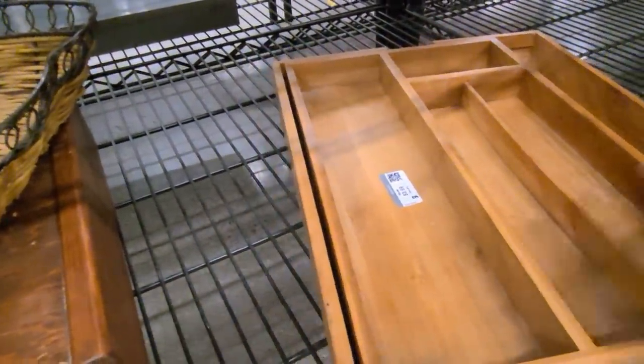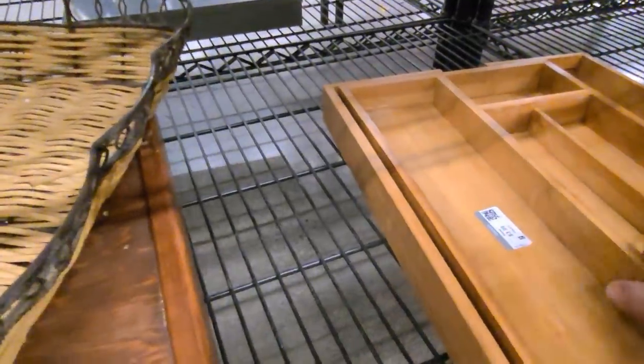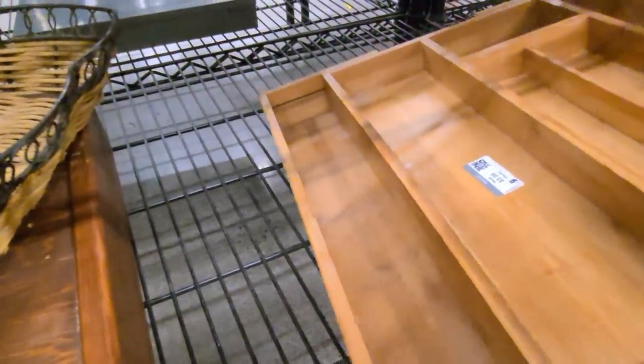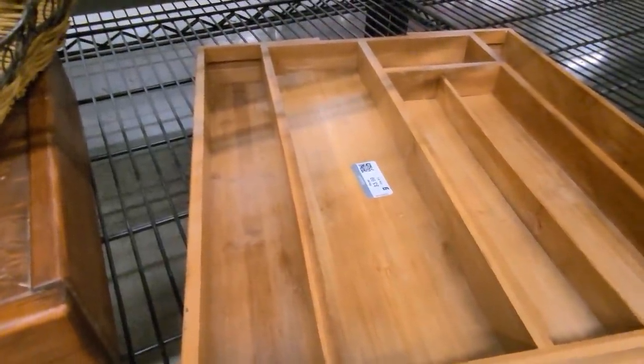Oh, this is a bamboo expandable drawer divider. These are really nice. I think I'm going to pick this up for my new kitchen.